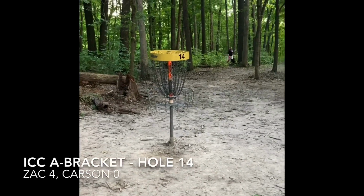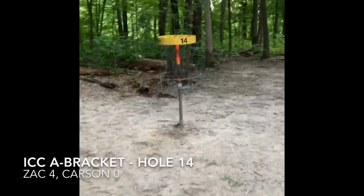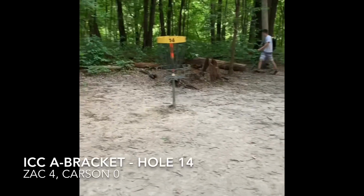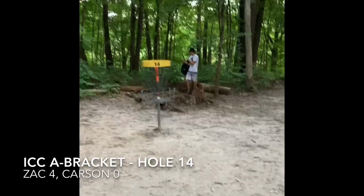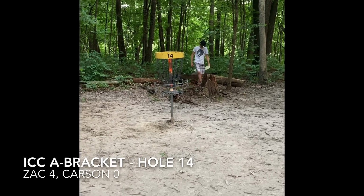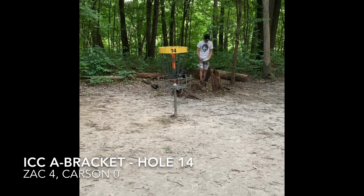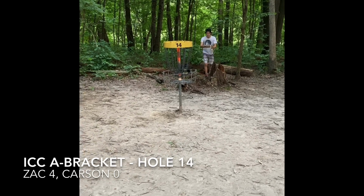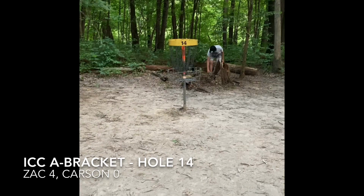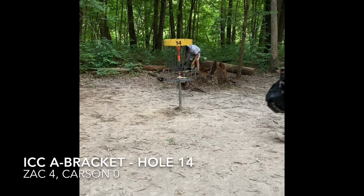And again, if your opponent's from 20 feet, you might not do that, but I think when you're in the A bracket, you can assume that if it's a 12-footer that people are going to make that. So if I'm these guys, I'm probably just letting Carson putt this out and end the hole. Dead center. Nice too. So Carson takes his first hole. So after 14, it is Zach 4, Carson 1.